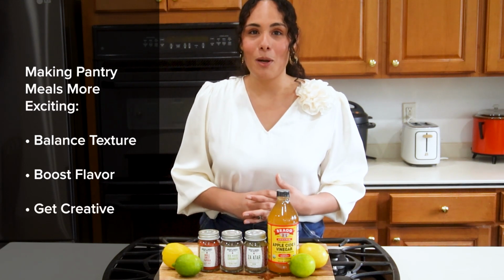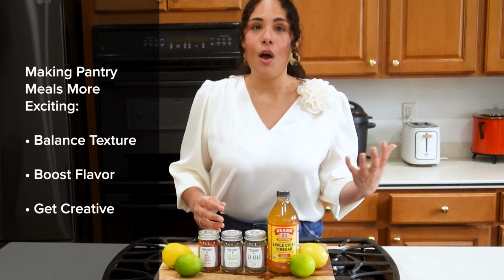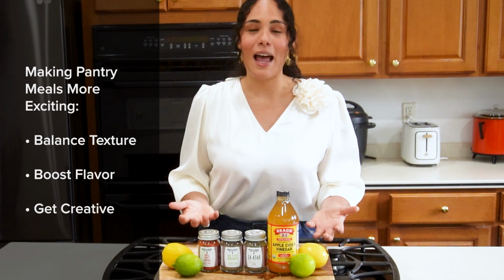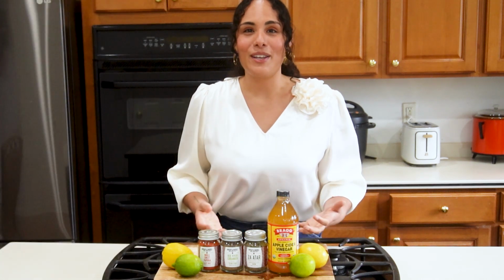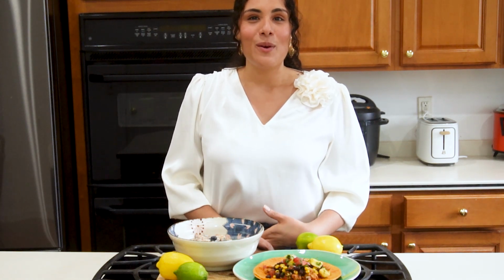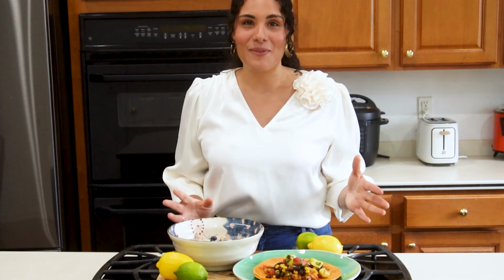Don't be afraid to experiment. You can swap out ingredients as well based off what you have on hand. So oats for cooked quinoa, black beans for chickpeas, or lemon for lime. You might just discover a brand new favorite. And that's it. 2 easy, no-cook pantry meals that come together in under 20 minutes. With just a few simple ingredients, you can make plant-based eating feel effortless.